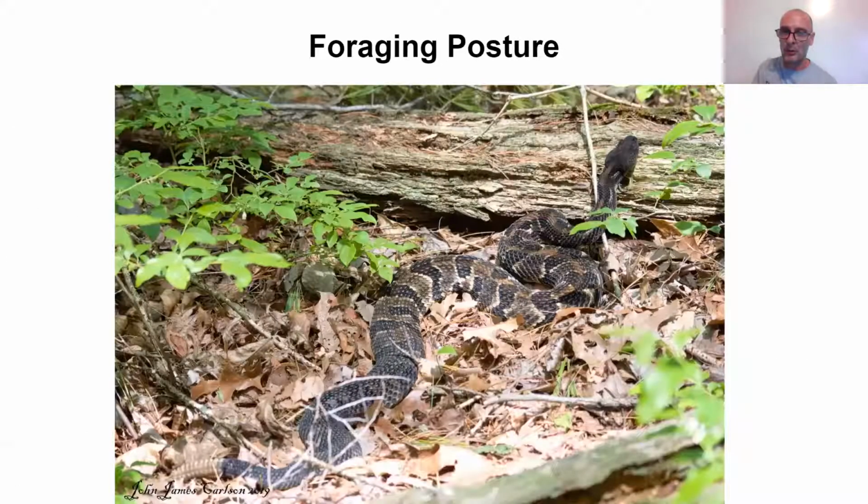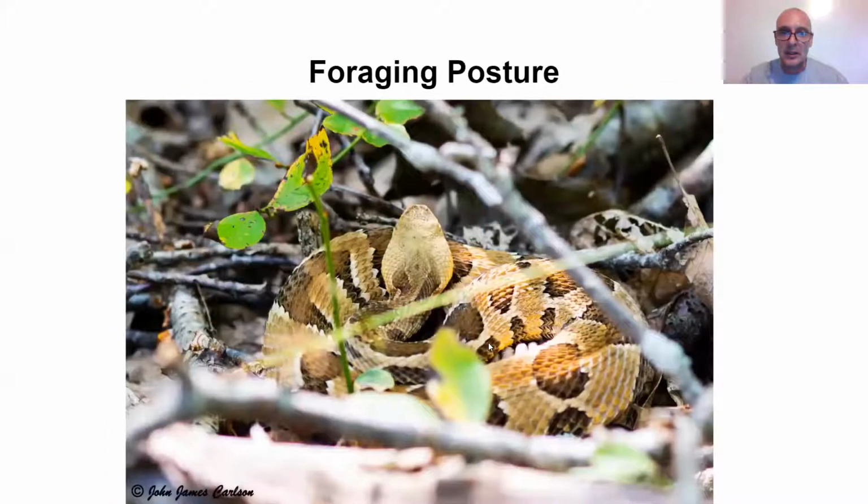Here's an example of foraging posture. Sometimes it's sprawled out like this one is. Other times they curl up. But notice how its head is pointing at the top of the log. That's because things like chipmunks and other rodents will often run right across there. And this one probably picked up a scent trail of rodents using this log. So this one is just waiting. It might wait there for days. This is a nice black phase from the hilly area. Here's another example of foraging posture.